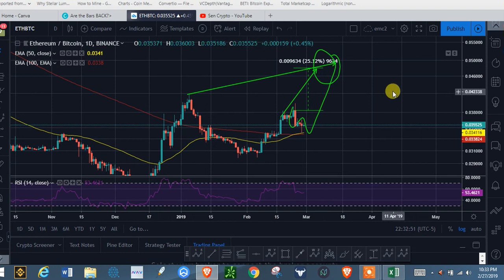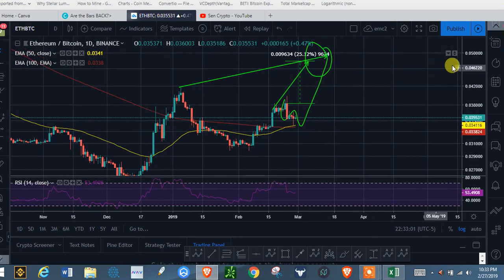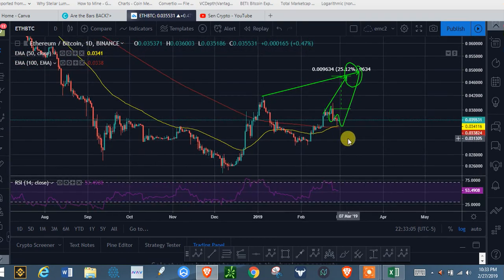But the long term, let's say the next 2 to 3 weeks, medium term, I'm still expecting Ethereum to make a 25% move to the upside, right? And then complete the one-to-one extension I talked about yesterday. So the next coin we're going to talk about is Neo.